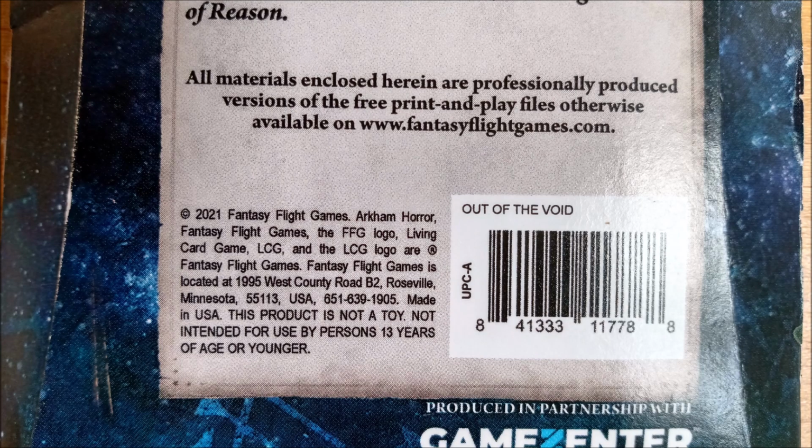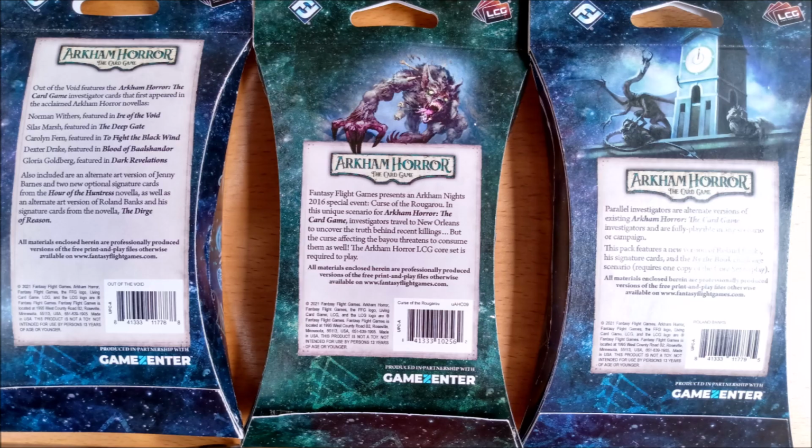Perplexingly, there is a statement saying these are professionally produced versions of the free print and play files on the FFG website. But it says this on all these products, even the scenarios, so we are guessing interns can't copy and paste these days.